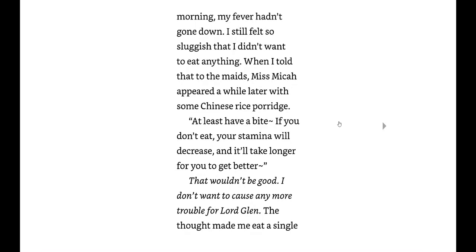I still felt so sluggish that I didn't want to eat anything. When I told that to the maids, Miss Micah appeared a while later with some Chinese rice porridge. "At least have a bite. If you don't, your stamina will decrease and it will take longer for you to get better." That wouldn't be good. I don't want to cause any more trouble for Lord Glenn.